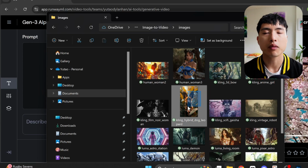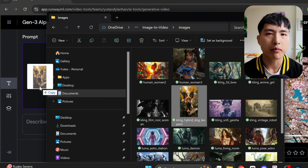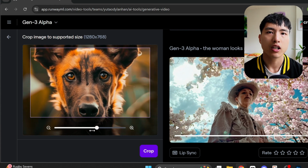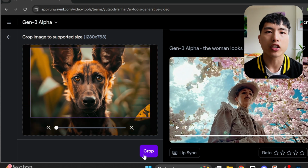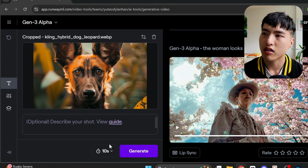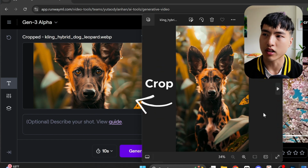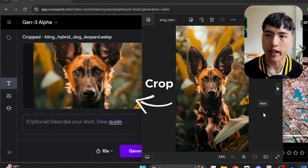One annoying problem in Gen-3 is if you upload an image with high resolution, it forces you to crop the image before running it through the AI video generator. This should not be a limitation. I haven't seen other platforms with this issue, and it's just a pain to have to downsize images before using the AI. I do want to make sure I give Gen-3 a fair chance, so let's look at a side-by-side comparison with Luma AI and Kling AI.